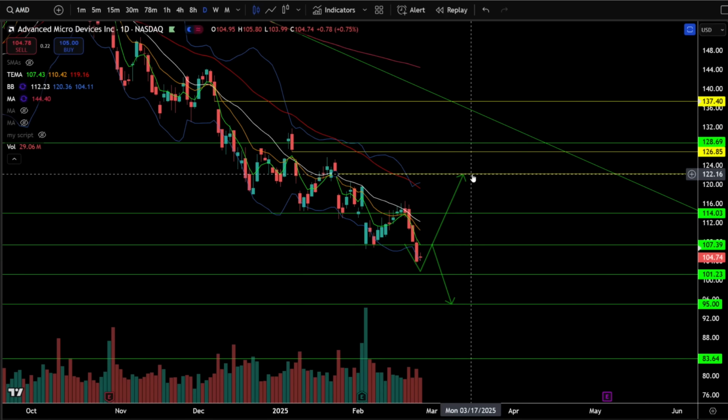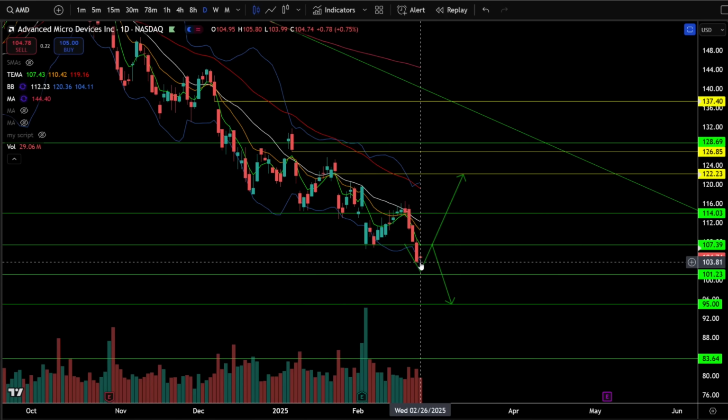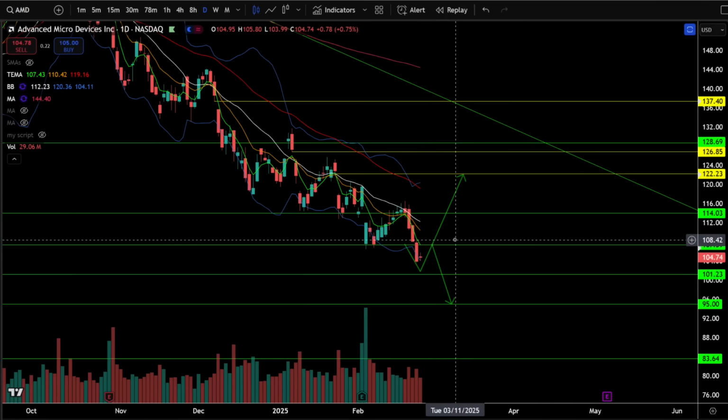And right now, if you're waiting to get bullish on AMD, the best way to do that would be waiting until it can get back above 107 and then using the recent low as your level to manage risk from, which is currently down here right around 104. So AMD is in a bear trend. That could change very quickly, but you need to see it through price, and the price breakout will be above 107 and 114 before you should be looking to get bullish.